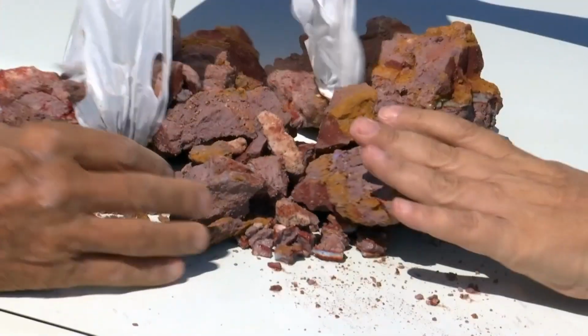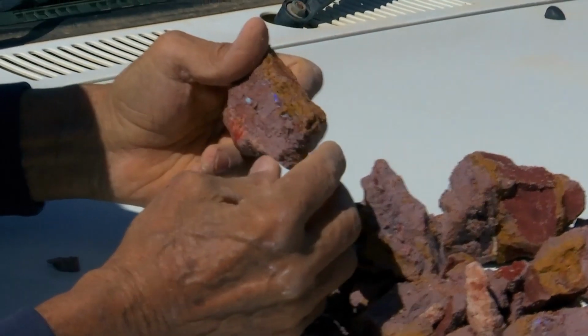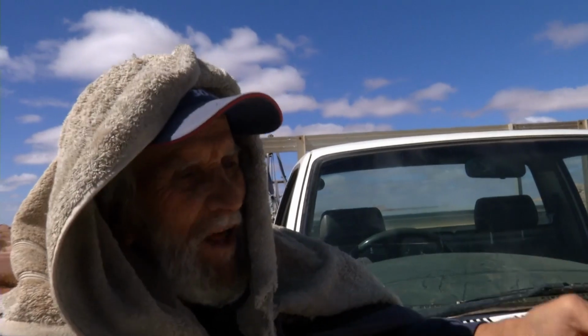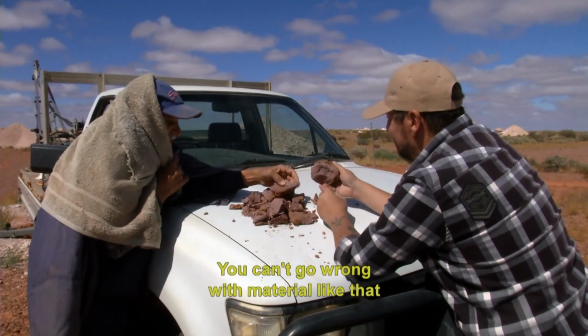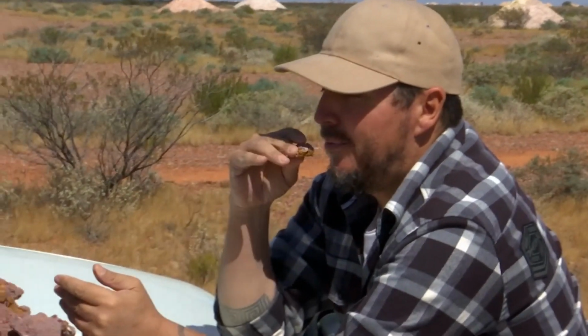George has found good opal trace. Looks like a color. I go up the top now. Yanni! Woo-hoo! You can't go wrong with a material like that. If this leads to pay dirt, it could be life-changing.